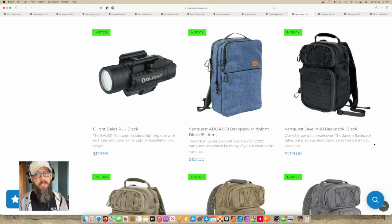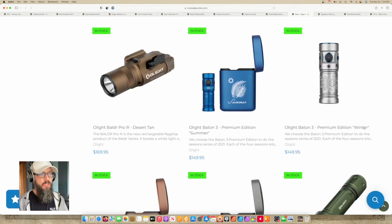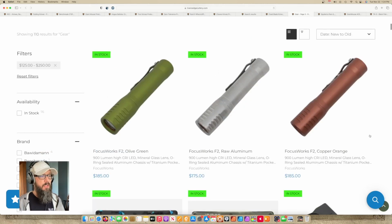Personally, I want an Addix. That's probably going to be my next backpack. I like backpacks. I don't know why. I have way too many. As far as flashlights go, the Olight Baton 3 is a cool little flashlight with a battery pack that comes with it. Very, very cool stuff. And there's the FocusWorks F2, which look amazing. I don't have any experience with this one, but I would probably go for the F2 if I was shopping in this price range for a really good flashlight.